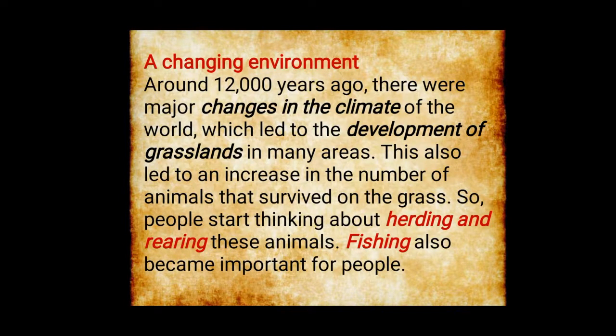Then they have started fishing also. So fishing also became important for people. So you all know, right, fishing, right? They use some net or some tools to get the fish from the river. Okay, next.